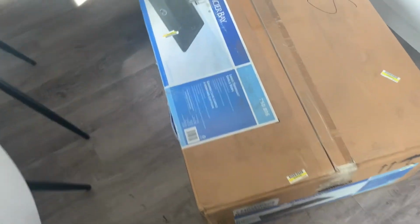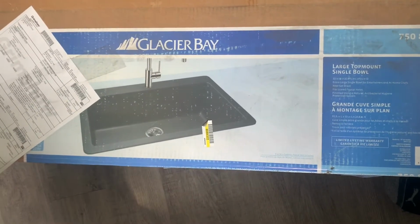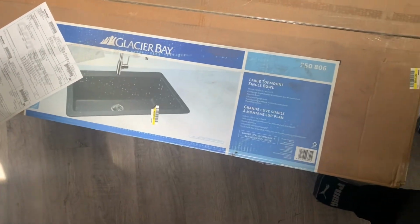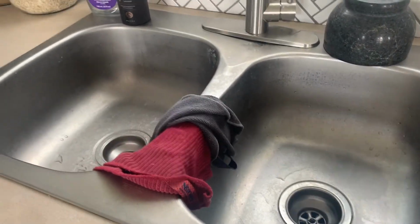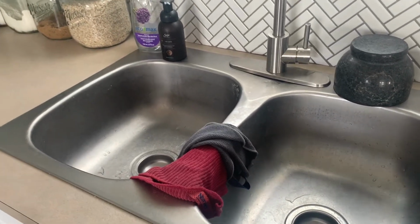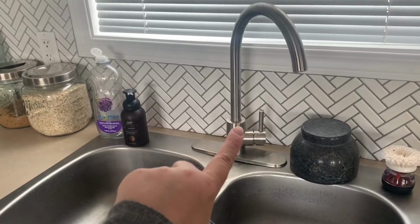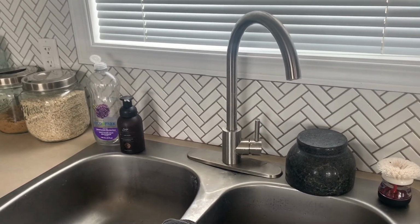Okay, so we just picked up our sink and we ordered this one at Home Depot. It's Glacier Bay. It's a black sink and it's a single bowl, and I'm so excited to get this installed. This is our sink right now. It came with the house, and it's really old and it's scratched everywhere, and I'm just ready for something new to update our kitchen. We also are updating our faucet as well. We have that one that we ordered from Amazon, which I'll show you later on in this video.